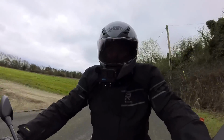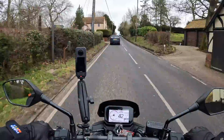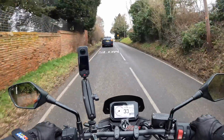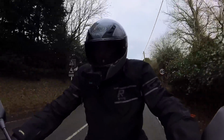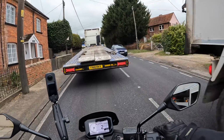I'm getting no vibes whatsoever through the handlebars or the pegs. With a 270-degree crank, you'd expect a little bit. Obviously it's not as smooth as the 650, the 4-cylinder 650, but for a twin it's pretty damn good. Could do with that being stuck behind this.